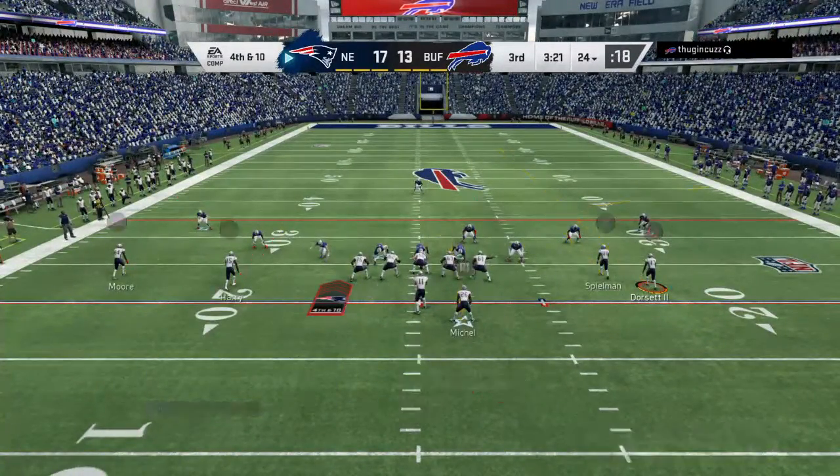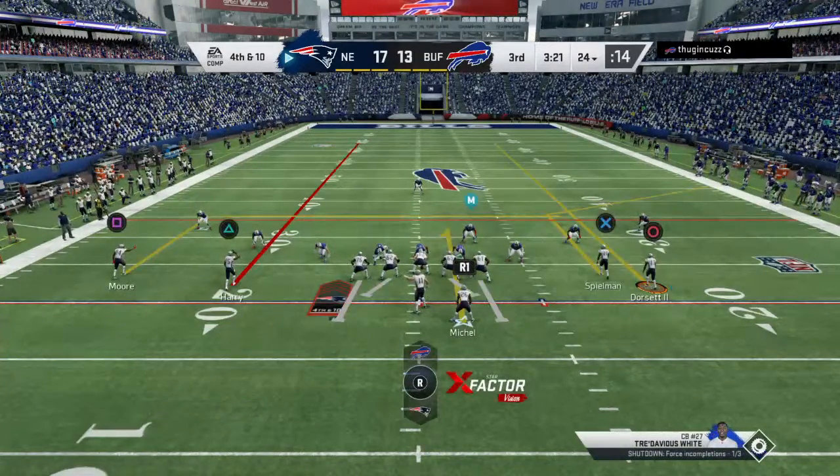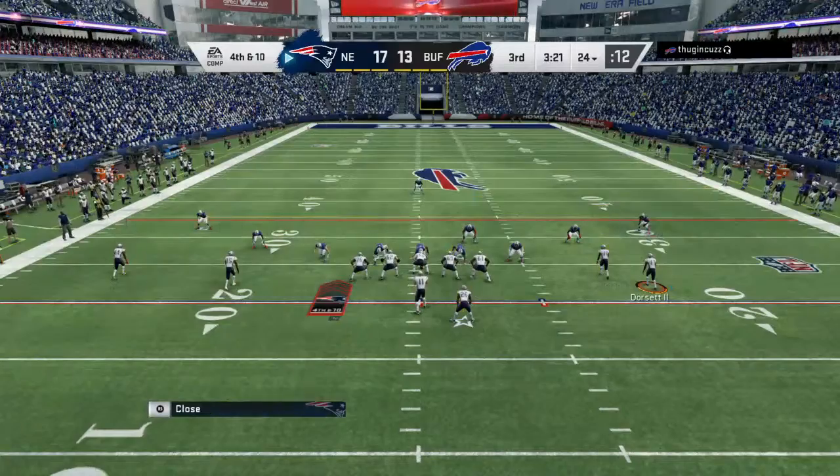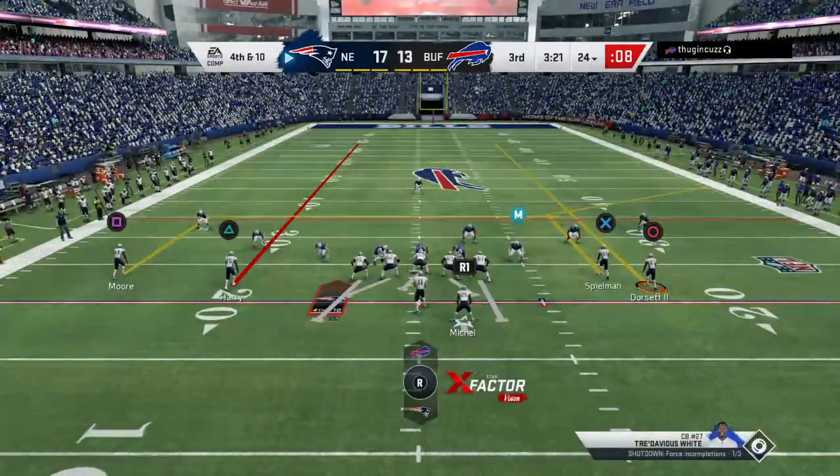53 is the mic. 53 is the mic. Hey, box truck, box truck. Hey, man up, D. Man up, D. Let's go, let's go. Hey, we got Mike. You're out. Mike 53. Hard.